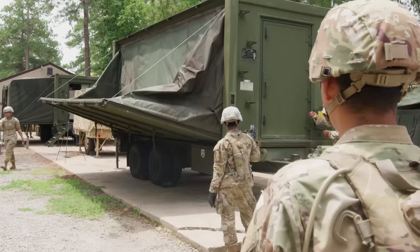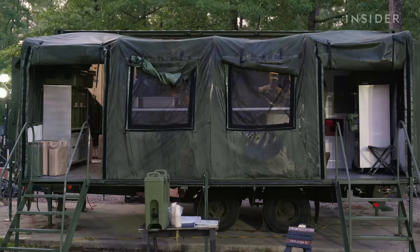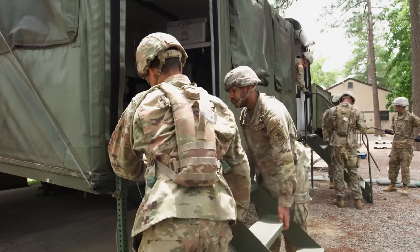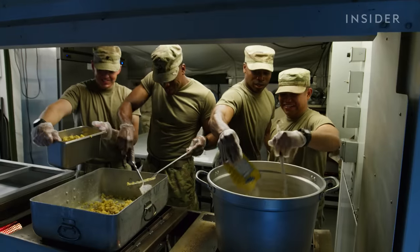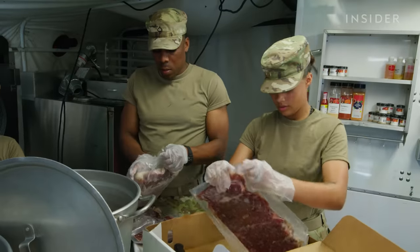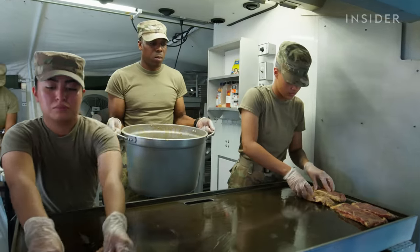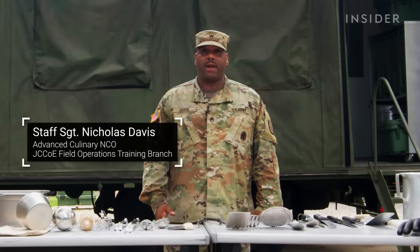We went from a box on wheels to a whole freaking kitchen, right? The containerized kitchen provides the Army with the ability to perform large-scale feeding and everything that we need to prepare up to 800 meals 3 times a day. My name is Staff Sergeant Nicholas Davis. I'm an Advanced Culinary NTO at Joint Culinary Center of Excellence, Field Operations Training Branch.